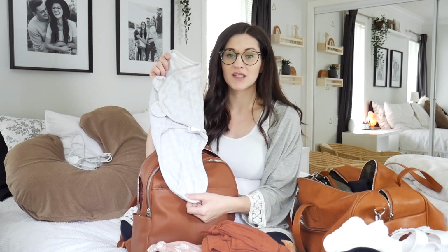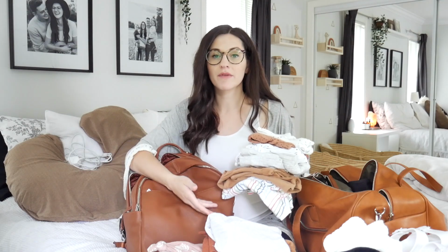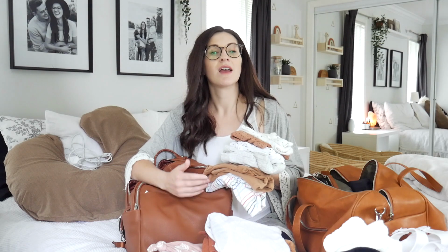And they've just been such a lifesaver, so I'm actually bringing one of these to the hospital as well. Okay, so I have a little pile of clothing for baby boy here. I actually have a variety of sizes, so that's why I'm bringing so much to the hospital, because I don't really know how big he's going to be.